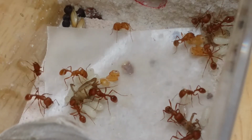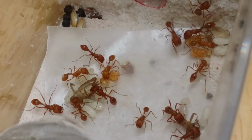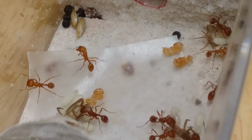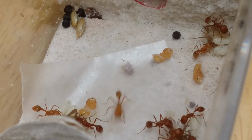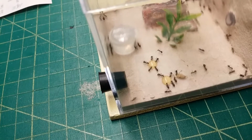Yeah, look how strong these guys are. He's grinding his wax paper and sliding it over the sand, but imagine moving a piece of rigid material with 8 of your friends standing on it. These guys are so incredibly strong. It's just mind-blowing. All right, guys, let's go look at that other colony. Be right back.